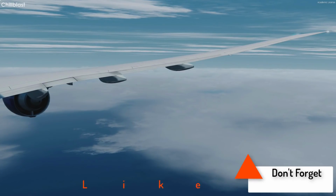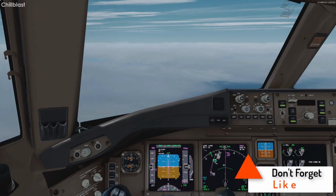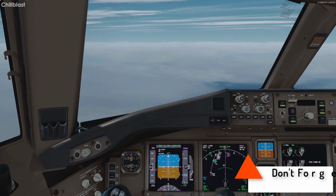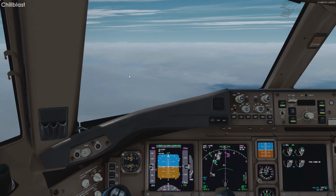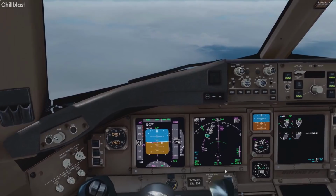Descent. Got a very noisy wing view here, so we're going to go back inside the cockpit. You can see we're just about to pass 150. Transition altitude into the Maldives is 130, so 2,000 feet until that. Got the passenger signs on. You can see our arrival here.